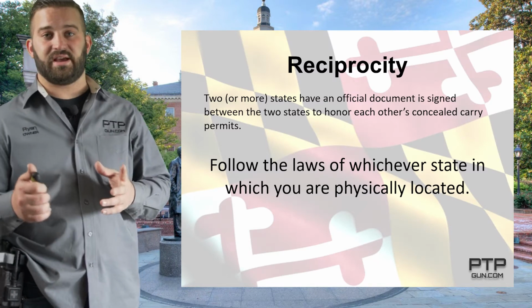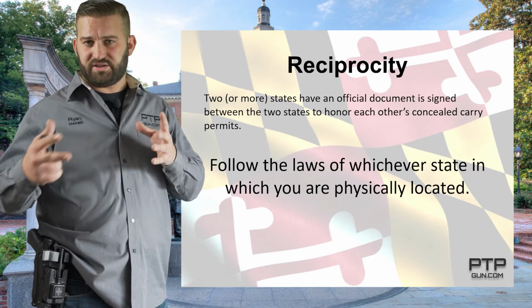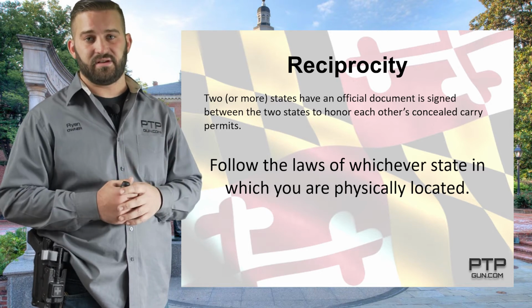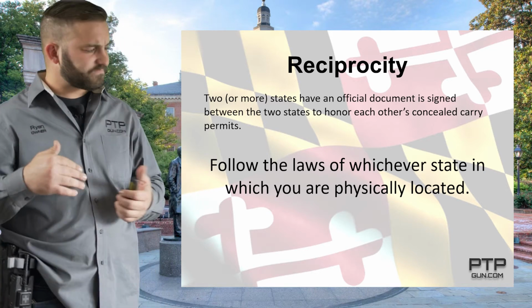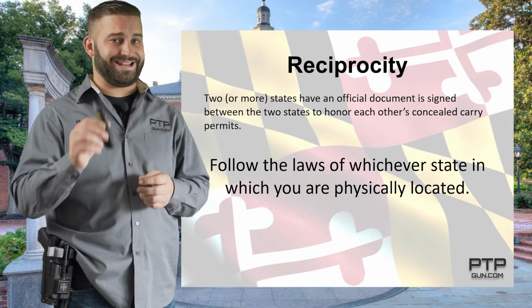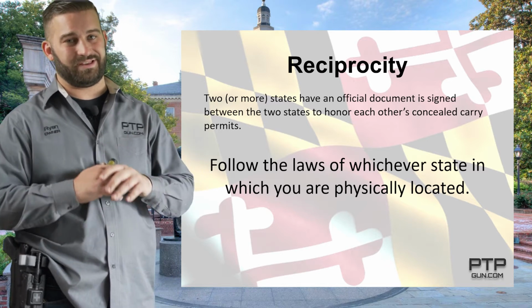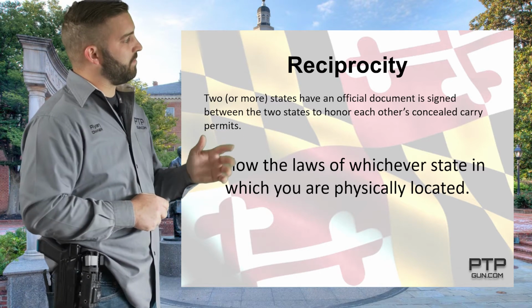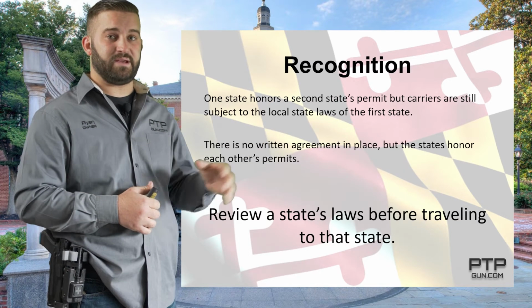Now, what is reciprocity? Reciprocity is more or less a formal agreement that's signed into existence by attorneys general of the two states, or the governors even, where they will say, hey, if you recognize our permit, we will recognize yours. Does any state have that with Maryland? No. Maryland does not have any reciprocal agreements with any other states. Now, you also have reciprocity and you have recognition. Now, recognition might be where, like in Virginia.